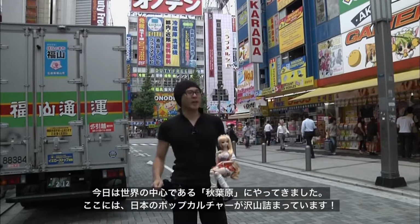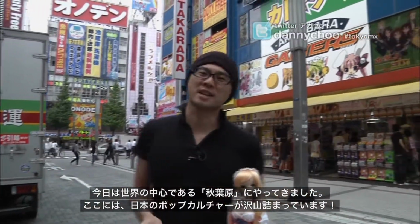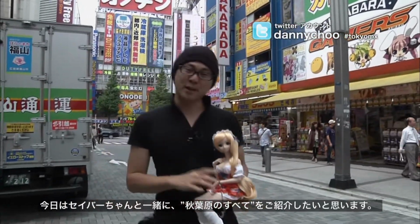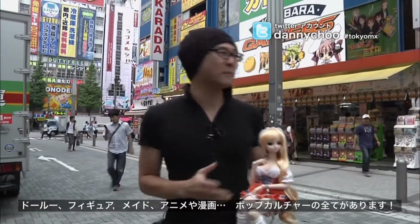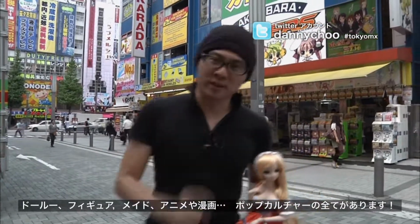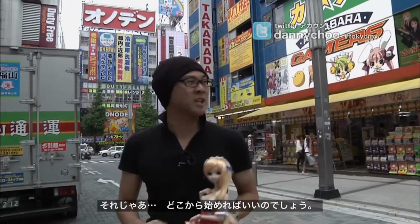Alrighty, comrades, so here we are again at the center of the earth. This is Akihabara, where Japanese pop culture lives and thrives. Last time we didn't get to show you much, but today Saban and I are going to show you absolutely everything. Everything from dolls, figures, anime, manga, maids, everything, just everything, okay? And we're also going to do some lovely nom-nom-nomming too. So where shall we start?